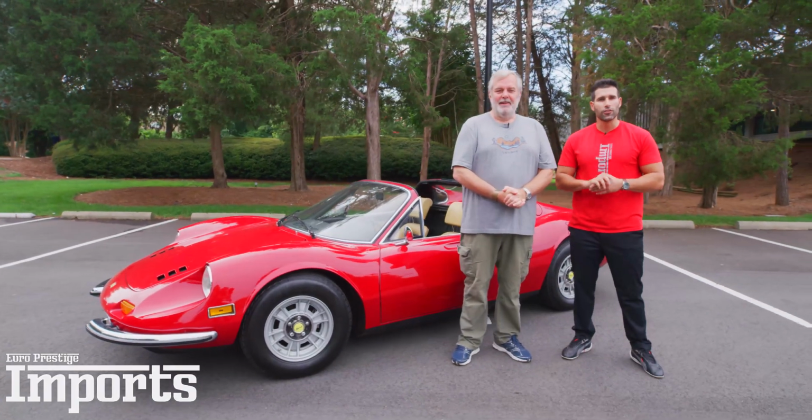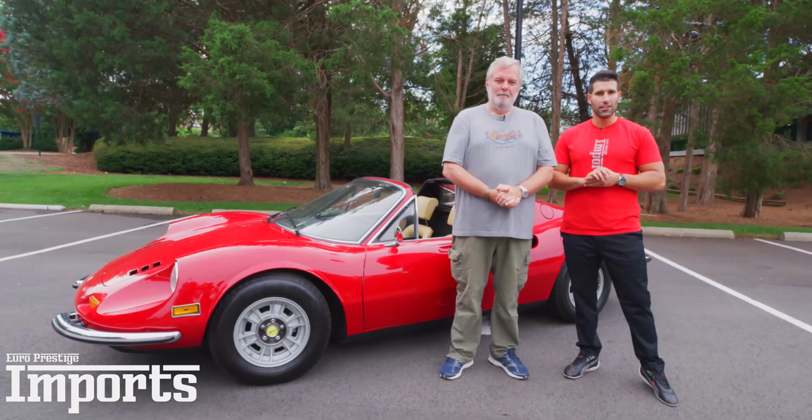Today we wanted to look over this beautiful 246 GTS Dino. We wanted to bring some light to the car's shape and the actual history, and some of the cool history quirks of the vehicle.